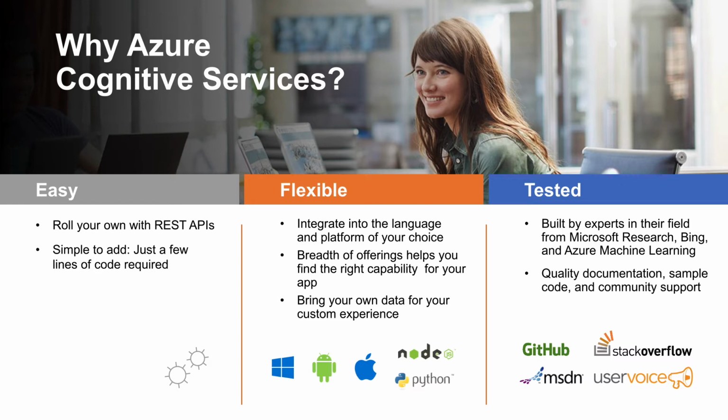These are tested and validated, so you basically tap into an ever-growing collection of powerful AI algorithms developed by experts. Developers can trust the quality and expertise built into each of these by the Microsoft Research Organization. These capabilities are used across many Microsoft first-party products such as Cortana, Bing, and Teams.